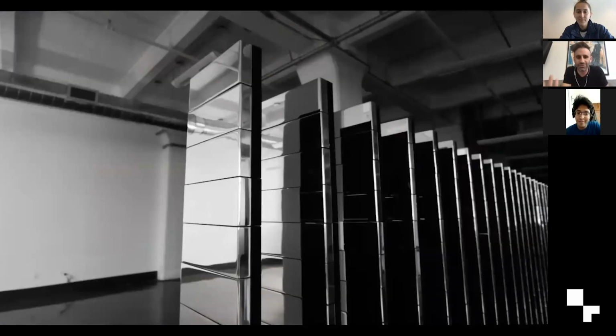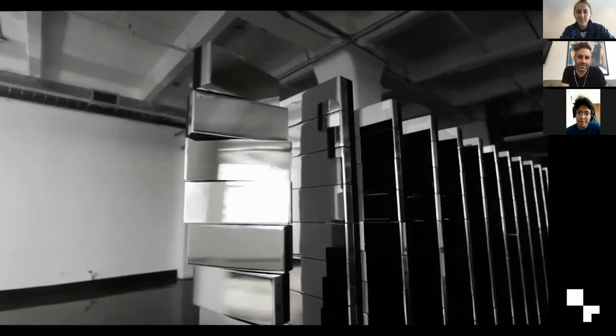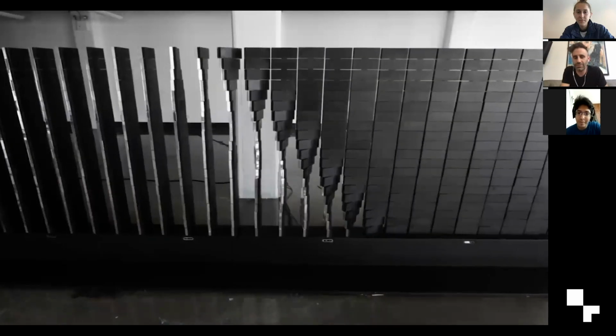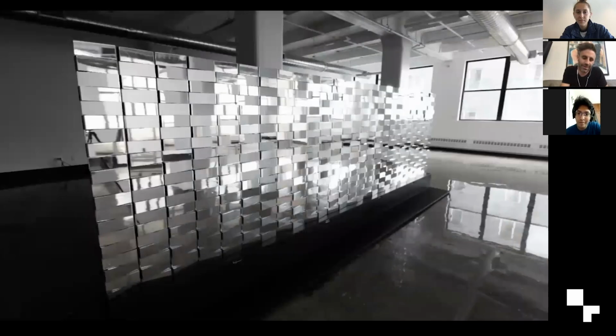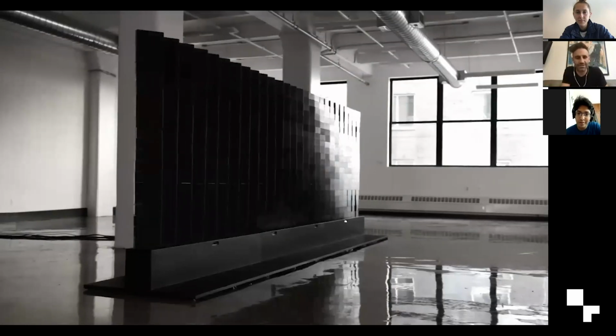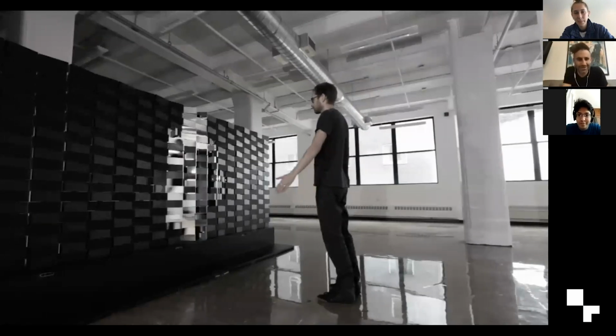And then our most recent thing is Brixels. Brixels are these kinetic bricks. It's a medium that we use to create half art pieces, half architectural pieces, half display, half reactive screen. It's a lot of halves that don't add up to a whole. But you can see here they're interactive.